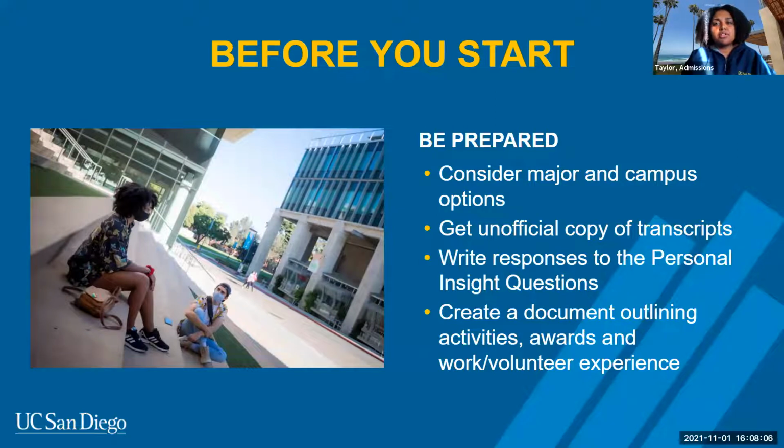I think it's really important for students to make sure that they're reaching out to each UC. A lot of times students can make the assumption that all the UCs do everything the same way because we're all part of the University of California. But just remember, our application review process, major assignment, all of those things can be very different between each UC campus. And then some additional tips.